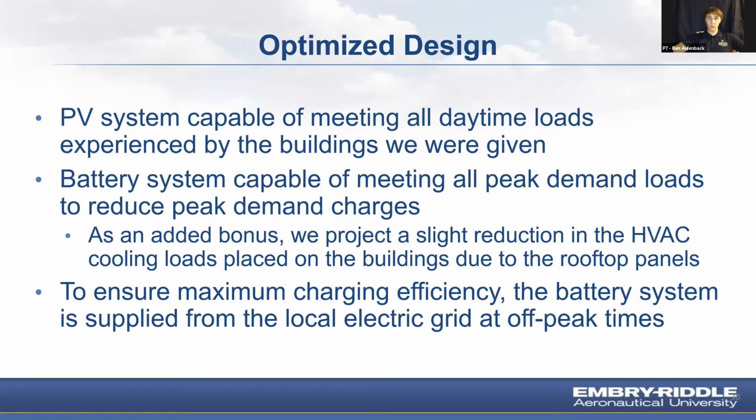As an extra bonus, we project that there will be a slight reduction in the HVAC cooling loads due to the shading from the rooftop panels. However, in order to make sure that we'll be able to use the battery to its full potential, the system is going to be charged from the grid rather than any excess solar generation.